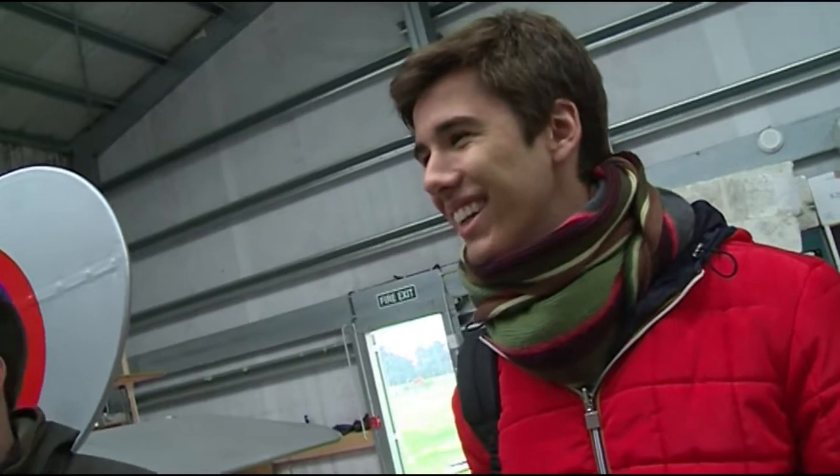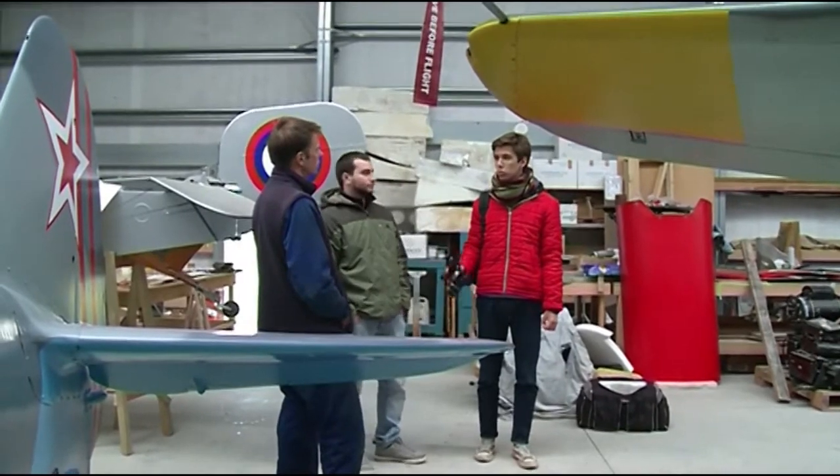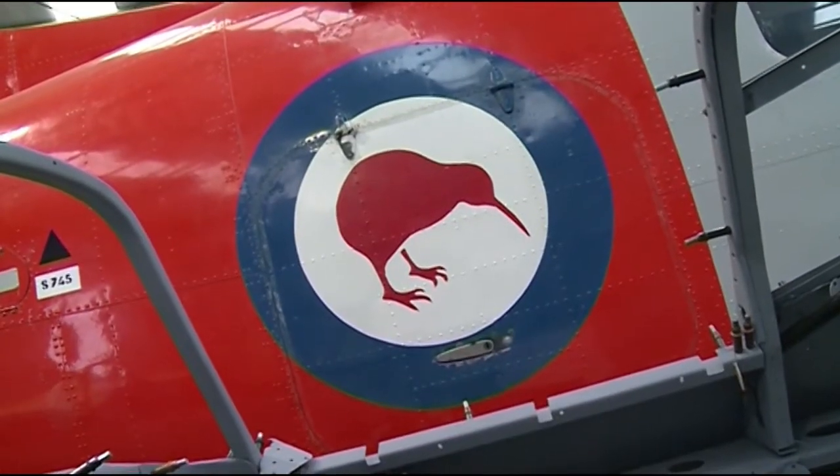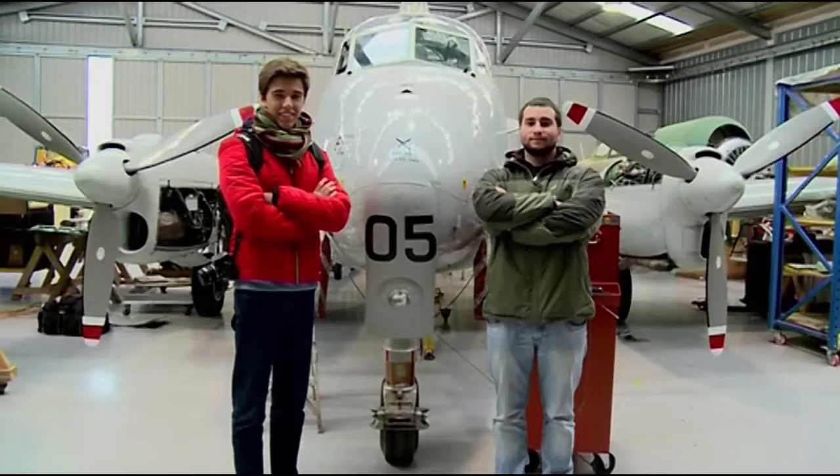Where's the Italian one? We don't have any Italian ones. We should have one of those. Yeah, we are next to a Kiwi plane. A fantastic one, with a Kiwi in the flag. So finally we got the New Zealand one. And we're nice. It was nice. So nice.